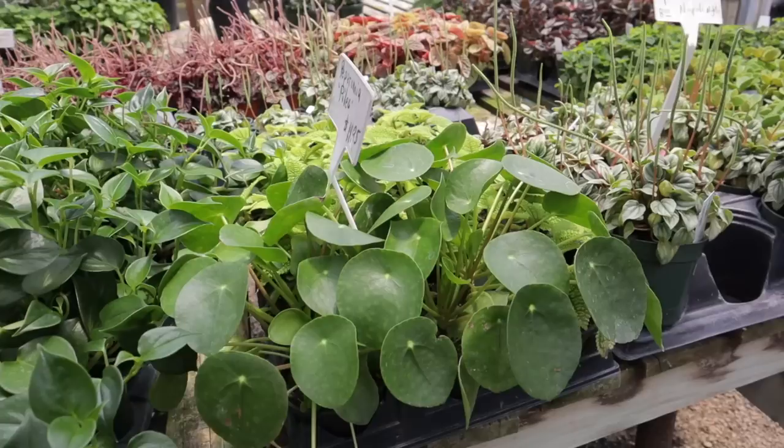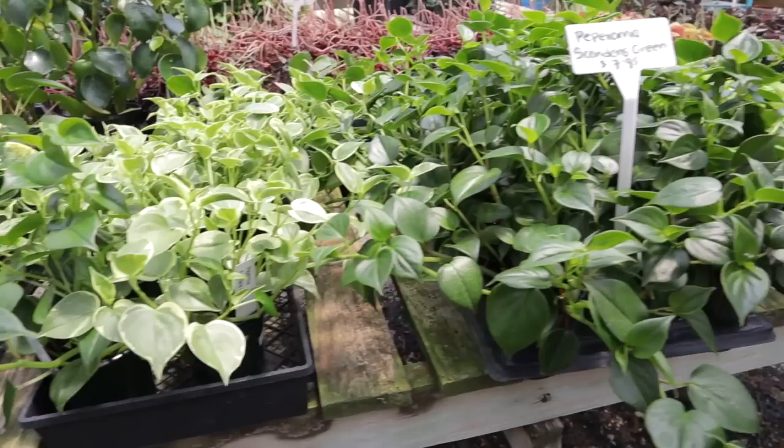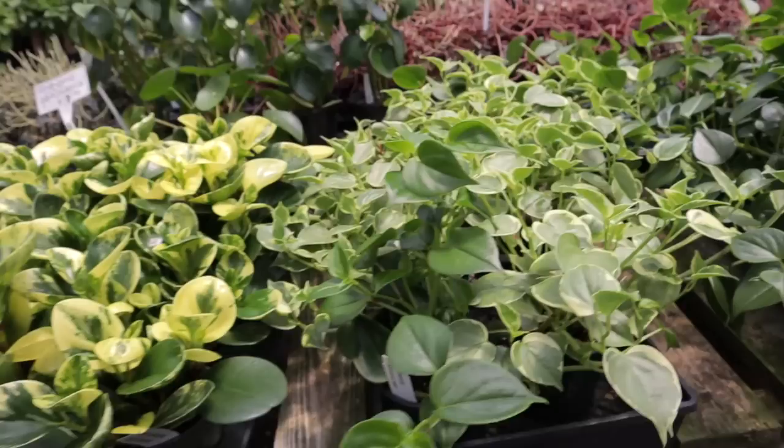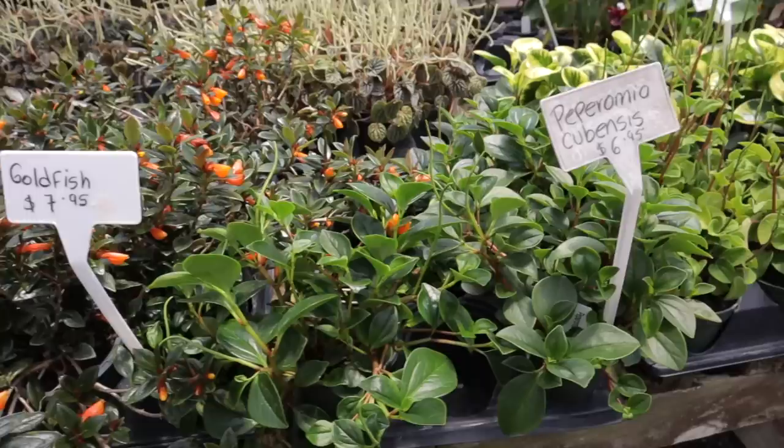Pilea Peperomia. No, that's not pepper. It's a Peperomioides. Oh, what a pretty bird song. Peperomia Scandens Green. I love these because of how heart-shaped these peperomia leaves are. I have this one, the variegated one. Great plant. This is Obtusifolia Peperomia Variegata, $7.95. Rana Verde, $8.95. Cubensis, $6.95. I like that all these plants are labeled so you really know what you're getting.